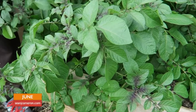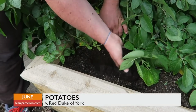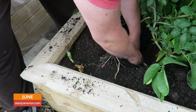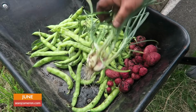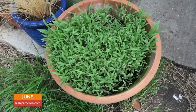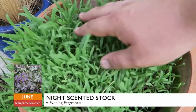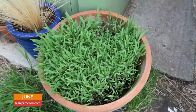I could do with a few potatoes for my tea. So I'm going to see what's underneath these first earlies that I put in one of the raised beds. So this is what I've got for my dinner today. Some potatoes, broad beans, and some freshly picked spring onions. It's a beautiful meal. My night scented stock that I sowed last month is doing wonderfully. I've put this into a pot because it can get a bit straggly. And because it's got a beautiful scent, if it's in a pot, I can move it around the garden wherever I'm sat.